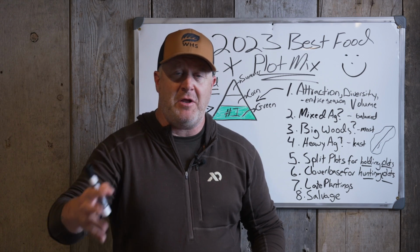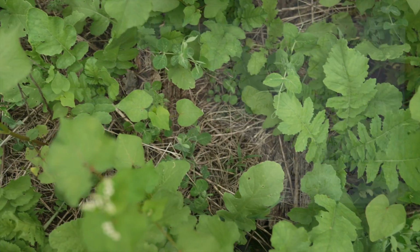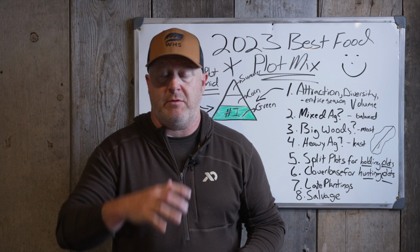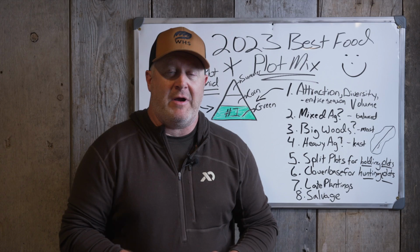Brassica, which is a sun-loving, full sun needing plant, will shade out rye, which is a shade tolerant plant. If it's older and the rye is younger, the brassica will get up, it'll establish, it'll shade it out and kill it. And I've seen that. There's one of those mistakes. Learn from my mistakes and try not to repeat them.